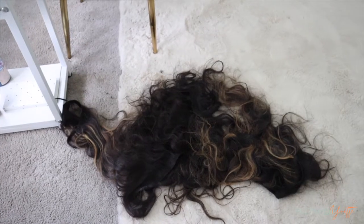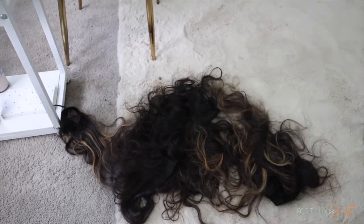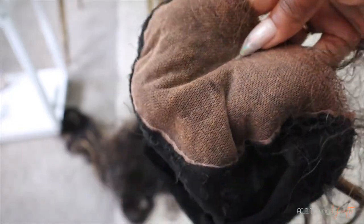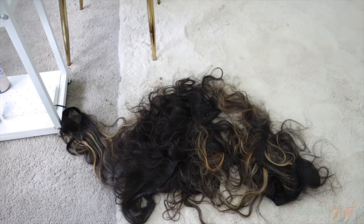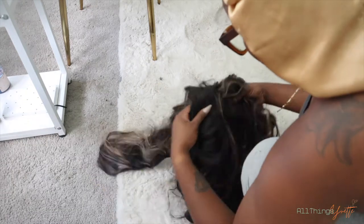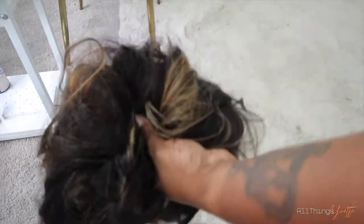We done, y'all. We are done. This is all that's left, which is the actual lace, so I can't use this. But it was so much easier cutting it through the stocking this way, because the other way, honey child, I was getting tired. So now I have to wash this. I hope this is enough hair. This gonna have to be enough hair. If it ain't, we gonna make it enough hair. But this is it.